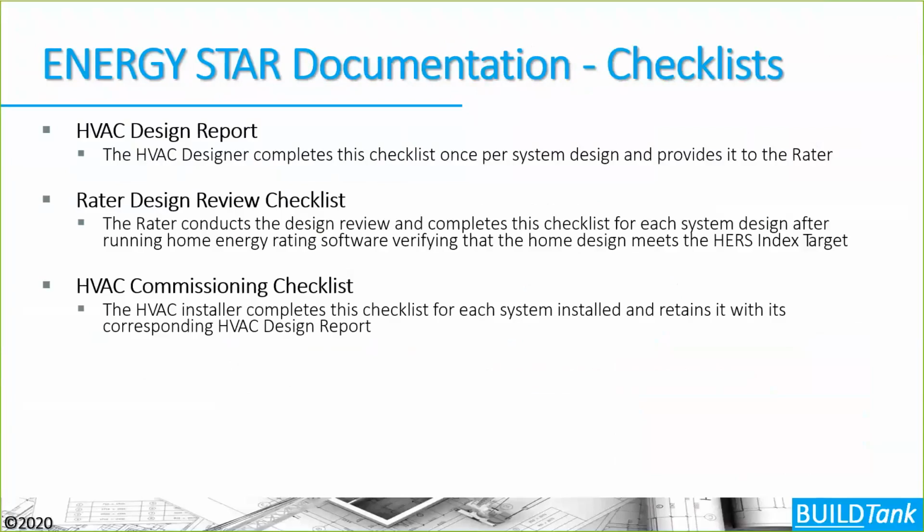Then you have the Rater HVAC design review checklist, and then the HVAC commissioning checklist that the HVAC contractor would do. Now, the HVAC design report and the HVAC commissioning checklist can be done by the same entity, but often we see that the design of the HVAC system is done by one contractor or one specialty, and the commissioning or installation of the system is done by a different contractor.